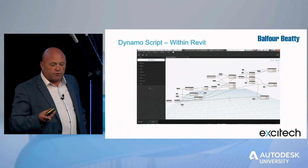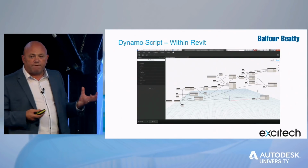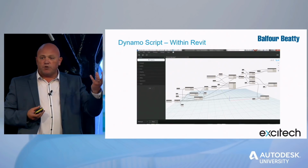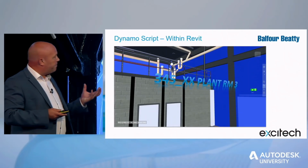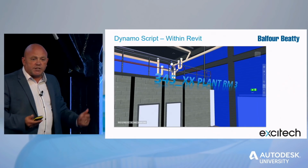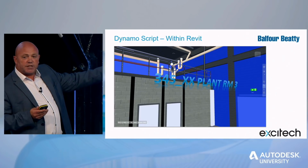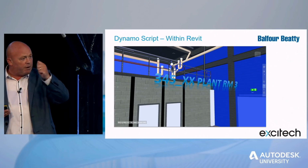So what we've actually done is write a Dynamo script which reads the room space that's put into Revit. It picks the center of the room up and the room name itself. And the Dynamo script simply places a 3D bit of text in that room. So when we scan the barcode, it's actually linked to the text. So it takes us and navigates us to each room individually from the barcode.